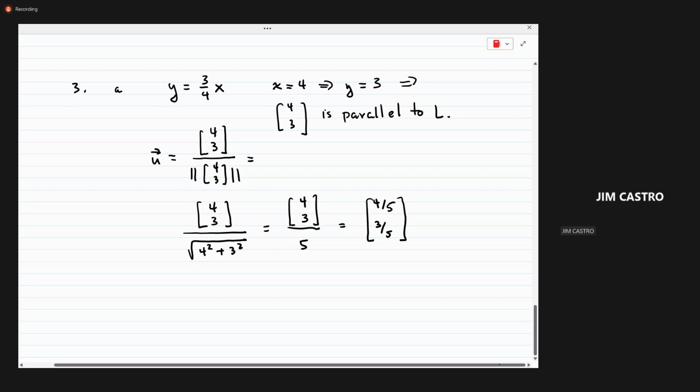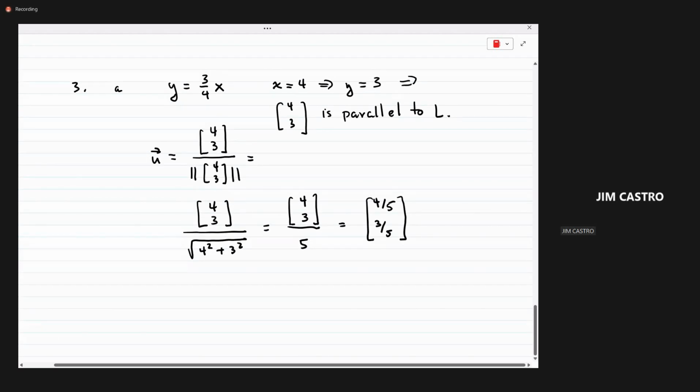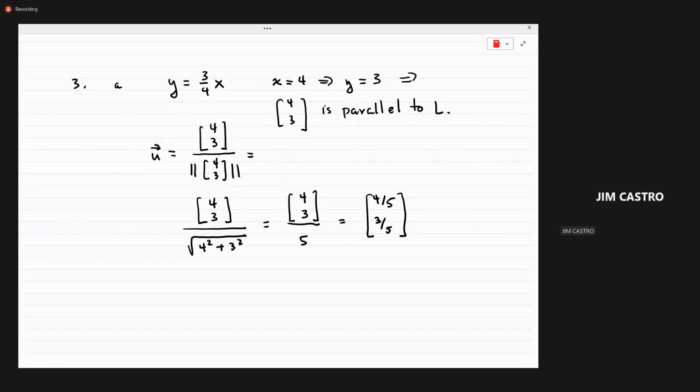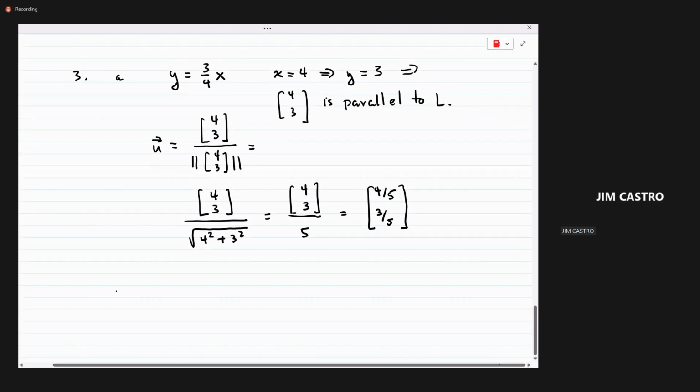Now, why is getting a unit vector important? Well, it's important for part B because part B gives you a formula that involves the vector u. But now I want to show you something. I actually want to jump to D and show you how you can do D very easily if you memorize the formula. It asks you for the matrix of T. So part D is usually we call it A.